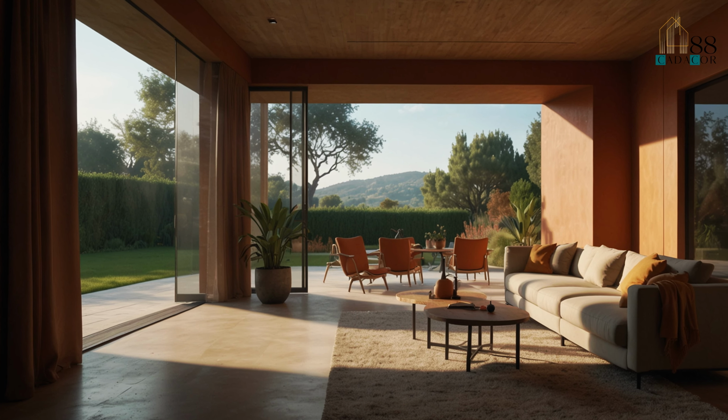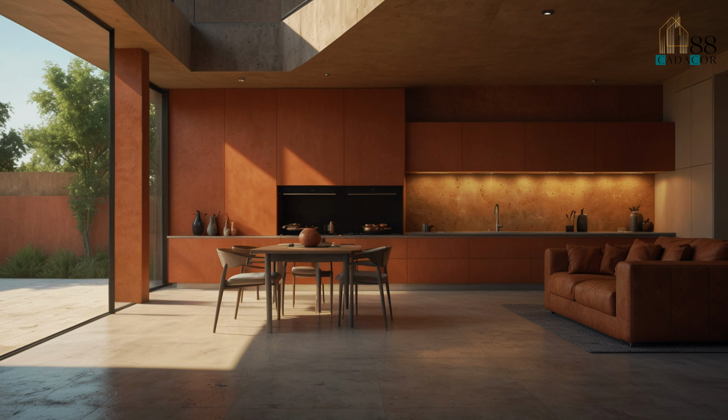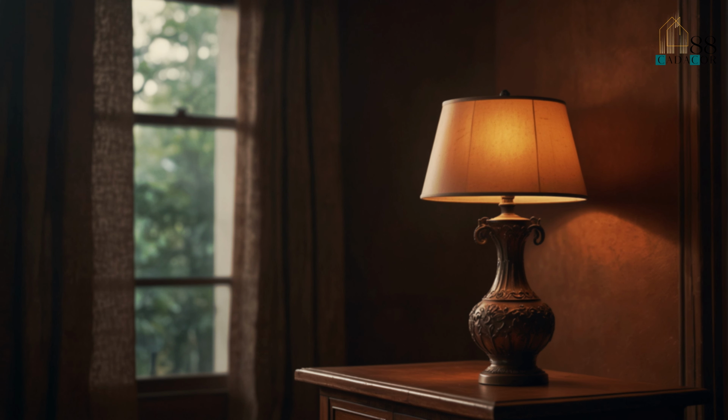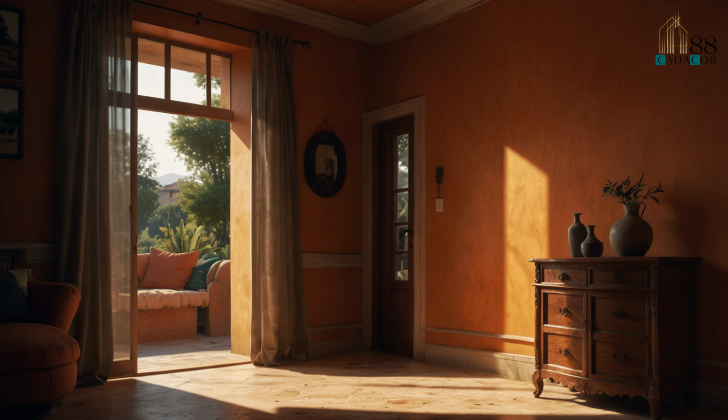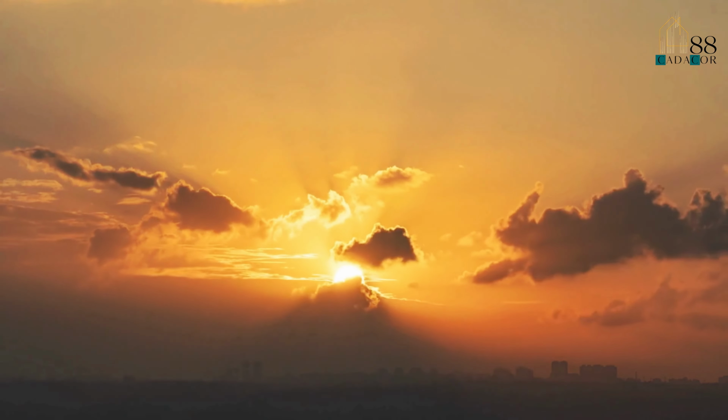The atmosphere is an invitation to serenity and introspection. Here, time seems to pass more slowly, offering a moment of pause from the hectic routine. The design of the house fosters a spiritual connection, with each space intended to provide peace and inspiration.